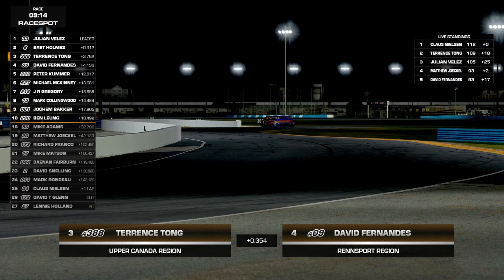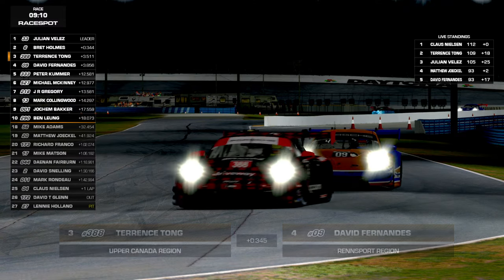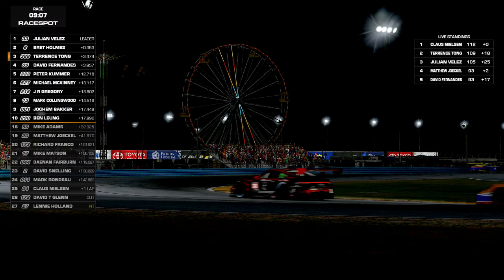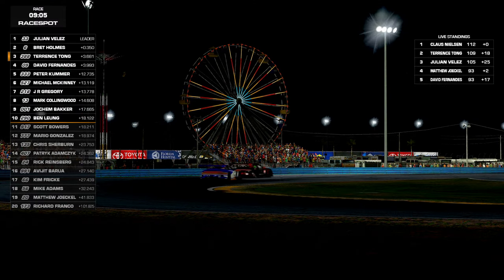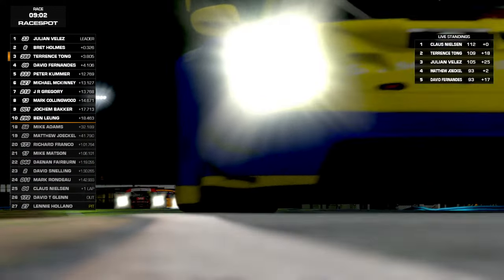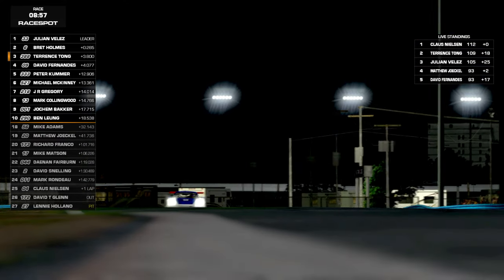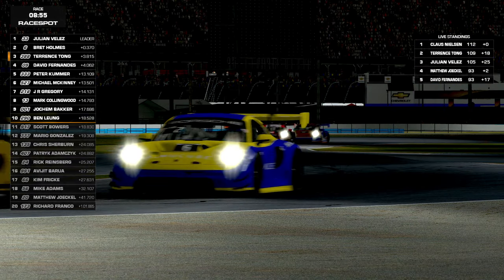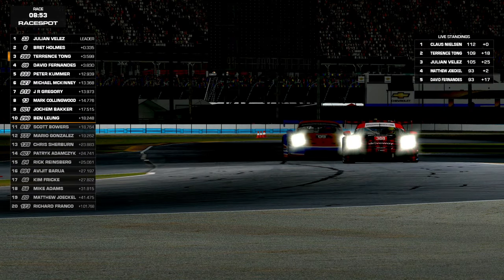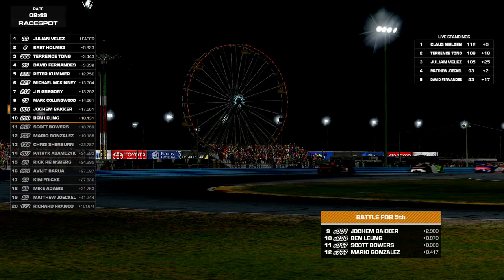The battle showing no signs of slowing down for the last spot on the podium. And I tell you what, now that I think about it, with 9 minutes to go and the battle for the lead intensifying, maybe Tong is hoping that Holmes and Velez will become entangled, run side by side for a few corners, lose a second or two, and that could potentially open up the opportunity for him to take the win and the title. I think that's his best hope right now.